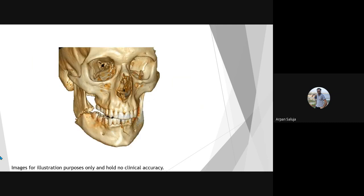And if we go a step ahead of that, and we have a complete 3D model of this patient, this gives us the perfect idea, the most patient-matched idea of what to expect in surgery.